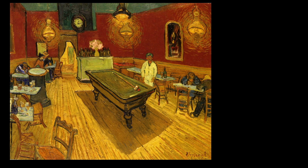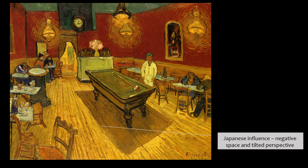So let's look at this main image again and talk about some of the other elements that are post-impressionist. One of the things that we had, and we saw this very clearly in the works of Degas in the Impressionist movement, is a Japanese influence. Remember, this is called Japanisme. And it's most clearly shown here in Van Gogh's works with an attention to some negative space. You can see this part of the wood flooring is very empty and it takes up a lot of space in the painting. And there's also a tilted perspective.